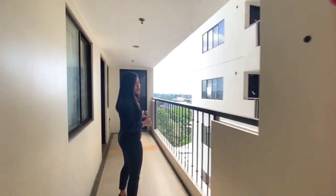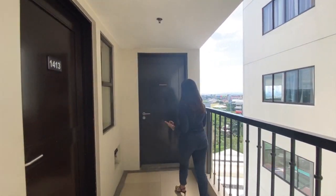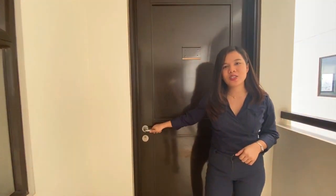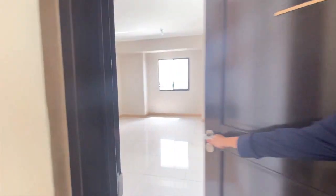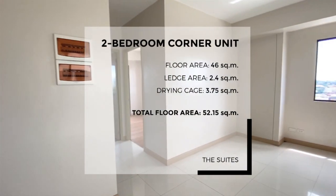And it's really amazing because it's a corner unit and it's just a few steps away from the elevator and the stairs. Now, welcome to the Ready for Occupancy 2-bedroom corner unit. And here are the unit specs.